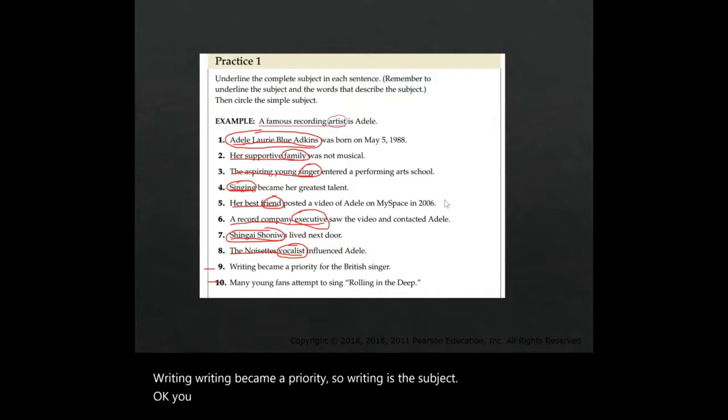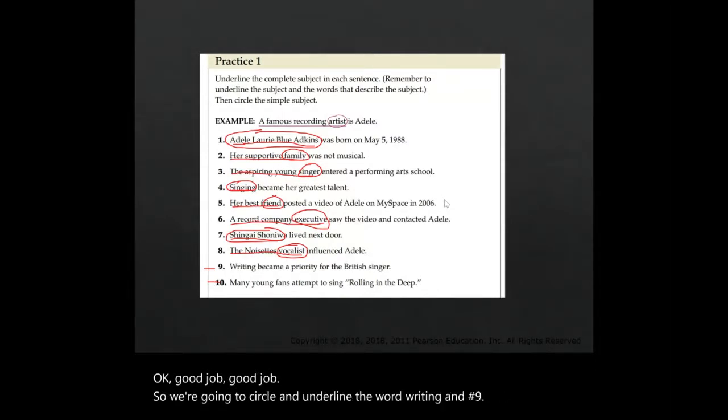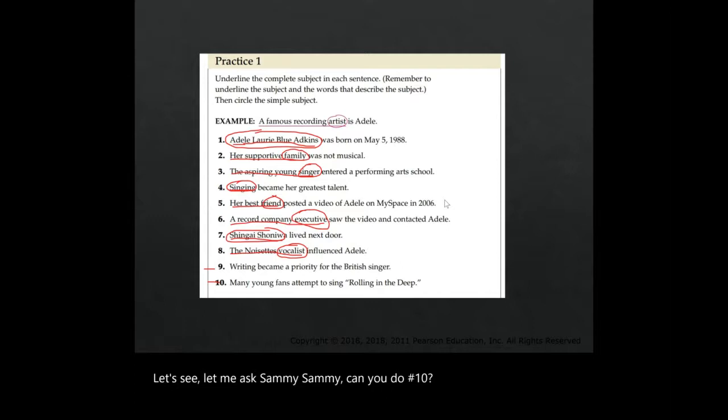Okay, you got it, Carolina? Yes, teacher, thank you. Okay, good job, good job. So we're going to circle and underline writing in number 9. Okay, good. Let me ask Sammy. Sammy, can you do number 10? Yes. Many young fans is the subject. Yep. Okay, what do we circle and what do we underline? Many young fans. Okay. And what about the circle?